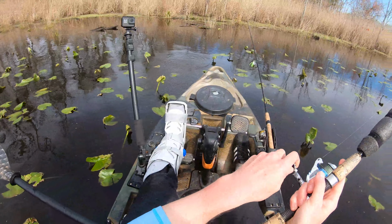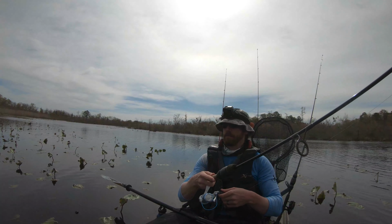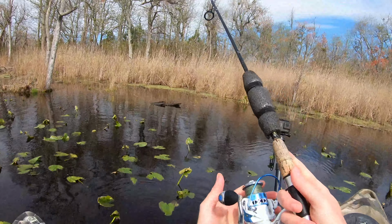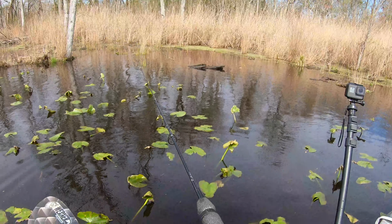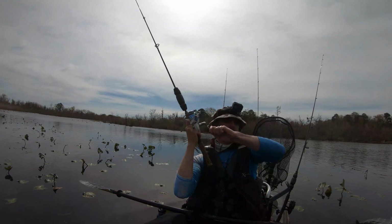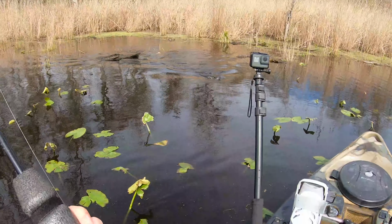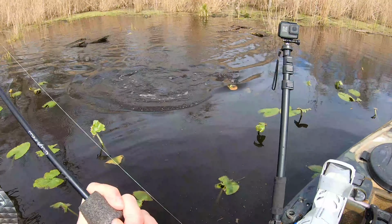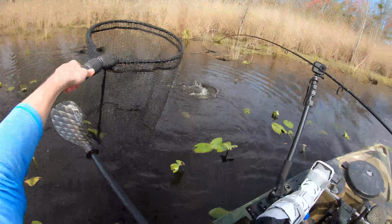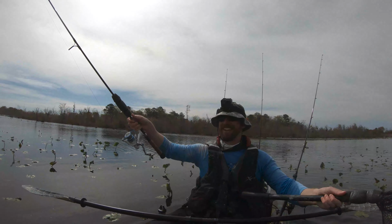Oh, I just had another one. All right, well, it sucks because I gotta leave soon. Finally figure out a pattern just to have to leave. That sucks. Got him! There he is! That looks like another big one. Maybe bigger than my other one. Oh, yes. Oh, I finally found a pattern. Oh my God. That's another nice one. Oh, he got off right there.